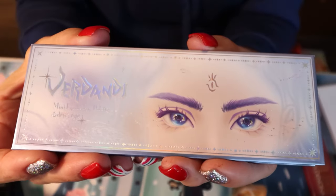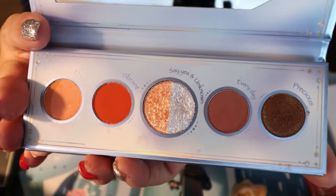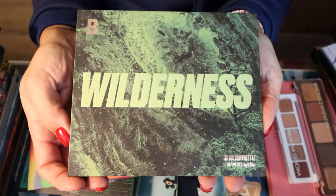And then I have the Verdandi palette. This is okay. I just have a hard time creating a look with this palette, so unfortunately, I'm going to go ahead and declutter. Moving on to Beauty Bay palettes.